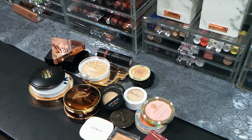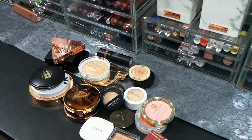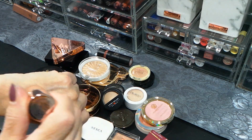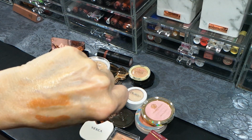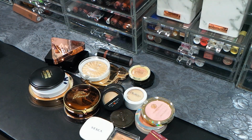This is from Anastasia. Let me show you. So one end is a brush. I generally don't use those. I guess in a pinch I would. And this is technically a highlight. And this is bubbly. This is a highlighter. This is so pretty. Can you guys see the shimmer? My light might be too bright. You guys can see this right here. I like this. So, bronze and highlighter I will keep.